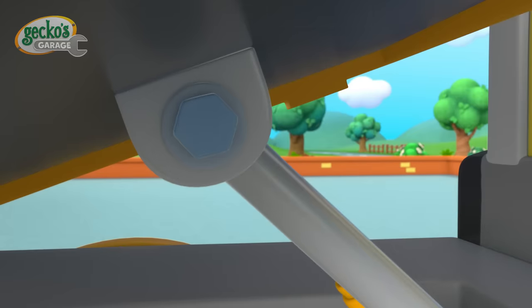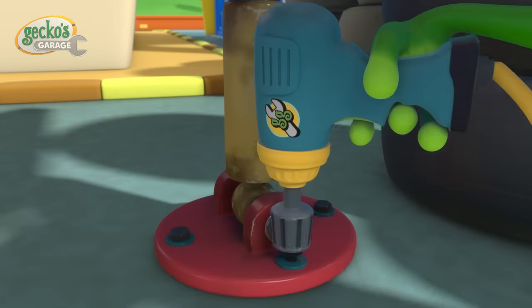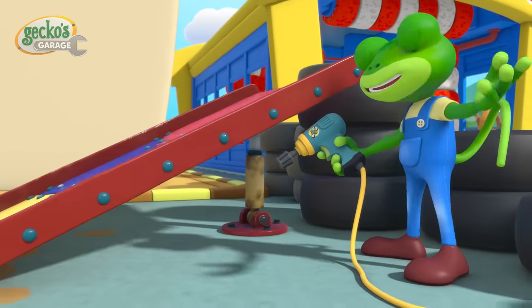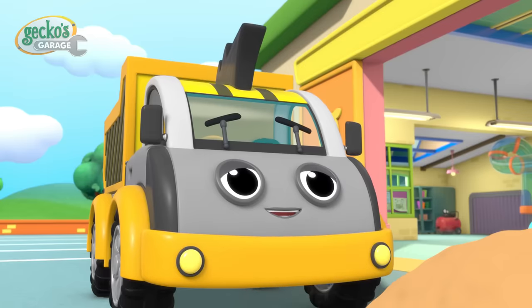That's your new piston fitted, Dylan. But I've got an idea for this old piston. Okay, mechanicals, all done. Check out your brand new slide, built using Dylan's old piston.